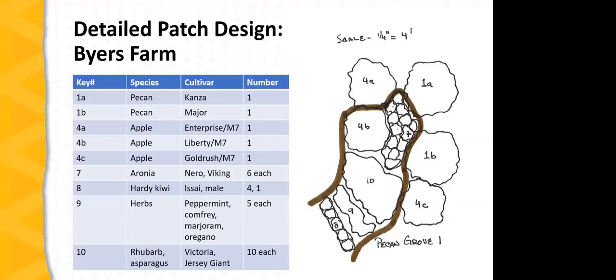Hardy kiwi, number 8, is actually going to grow on the side of my gazebo. So that's why those are located down there. Notice that I've chosen Issai as the cultivar, but hardy kiwis have male and female vines. So I need to allow room for 1 male vine within the 4 female vines. So I'll put it in the middle.